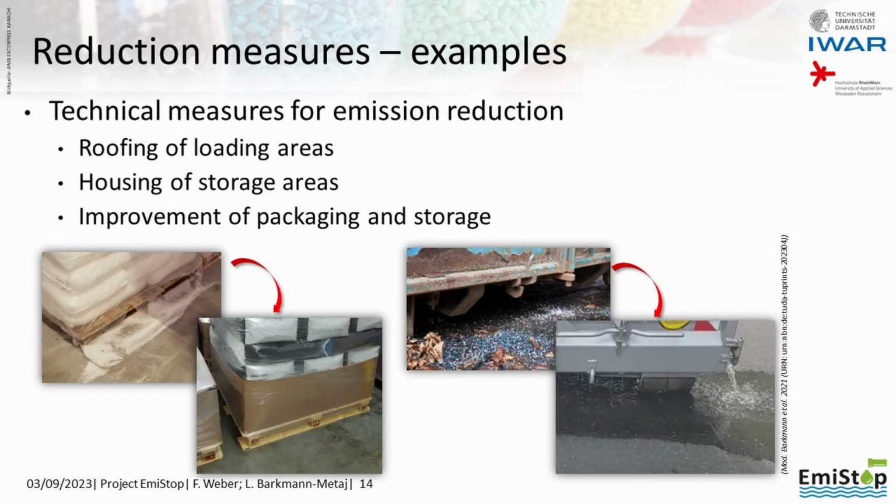But in some cases, wastewater pre-treatment or stormwater treatment may not be possible. In these cases, other technical measures are a very good solution. Most of them are based on constructive solutions. So if you want to prevent exposing your floor to rainwater, it might be sufficient to do roofing or housing of those loading areas, storage areas, etc. If there is no rainwater, you don't have to treat it, and there is no emission potential through rainwater. Other technical measures may be the improvement of packaging or storage.